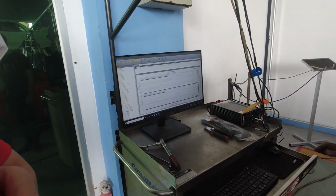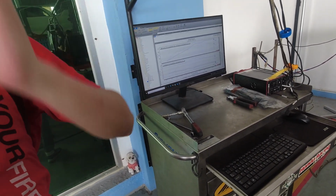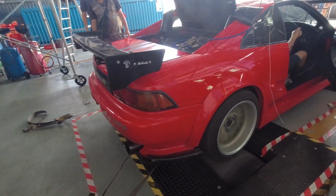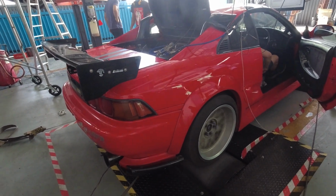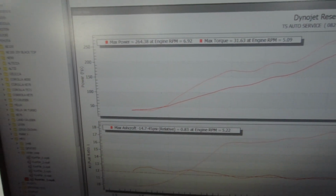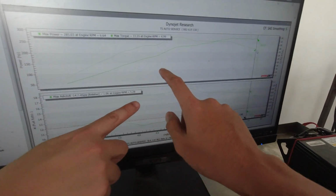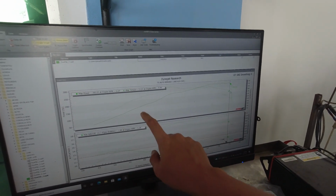Stuck at 251. So basically, yeah, 0.8 is basically at 251, which is 1.2 and 1.2. So basically your turbo for make not spool at 4000 RPM, then your power is okay lah, increasing.